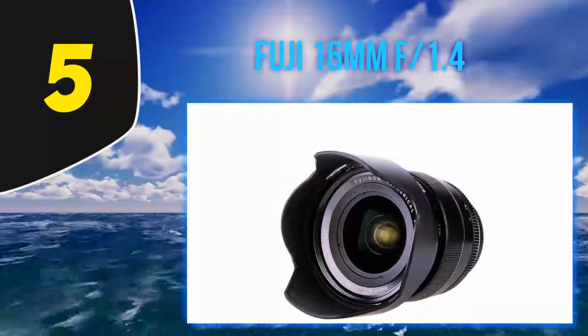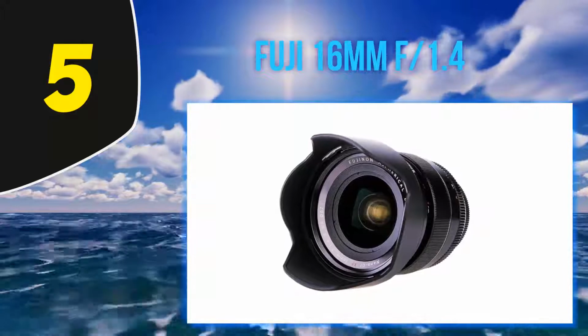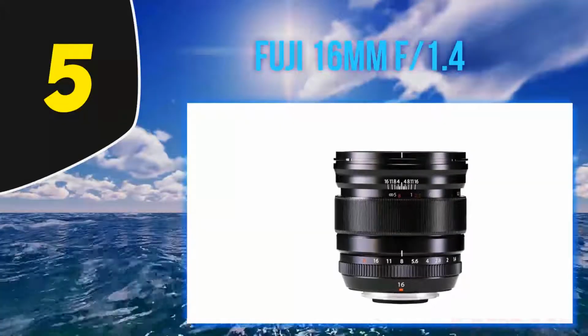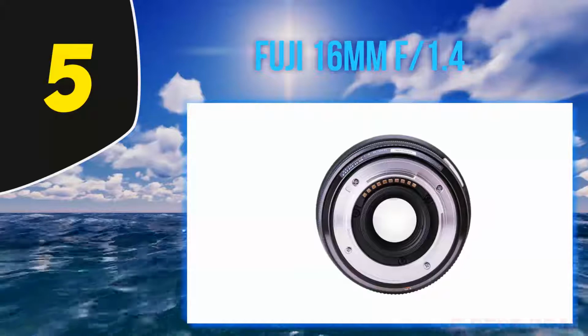The 16mm f1.4 is built like a tank, much the same as most of the Fuji X mount products. In fact, the Fujifilm X mount products are built much better than any of the plasticky Nikon or Canon Pro options, which often cost twice as much.